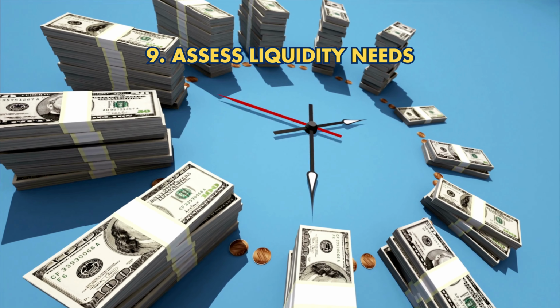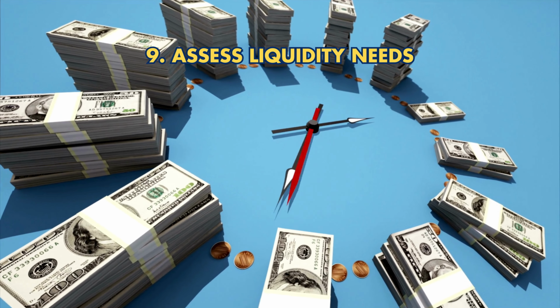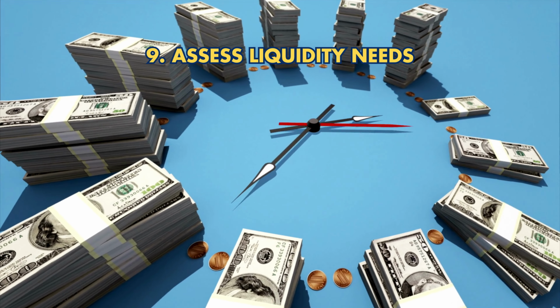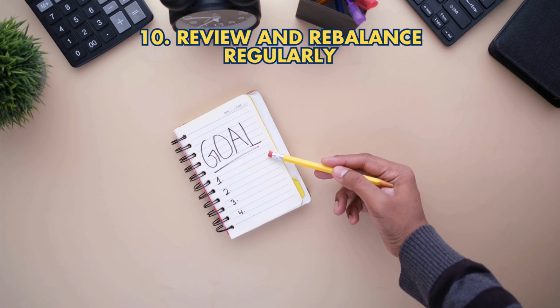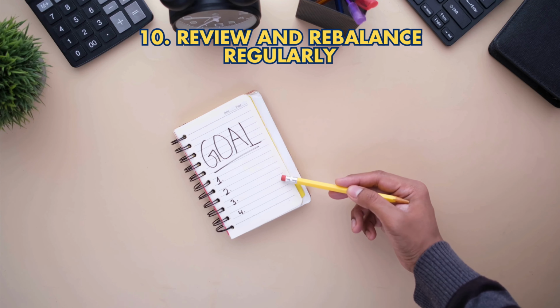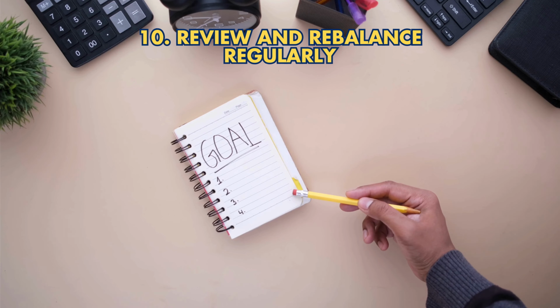9. Assess liquidity needs. Consider how quickly you may need to convert gold into cash. 10. Review and rebalance regularly. Adjust your gold holdings to meet changing financial goals and market conditions.